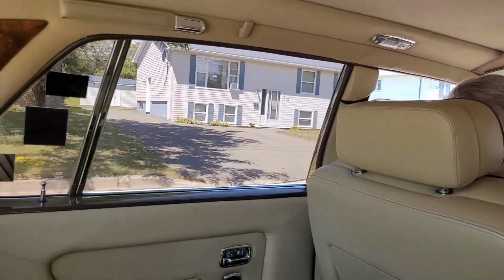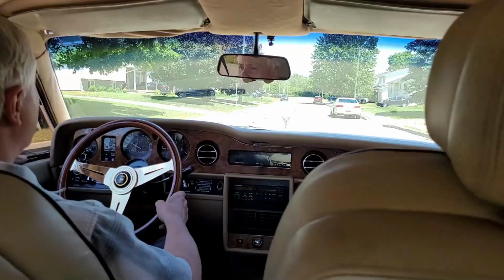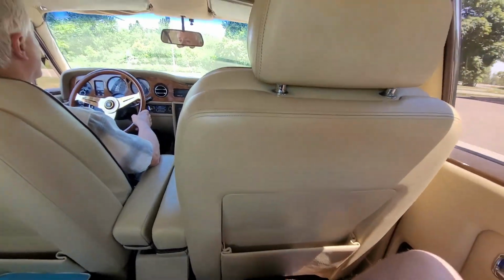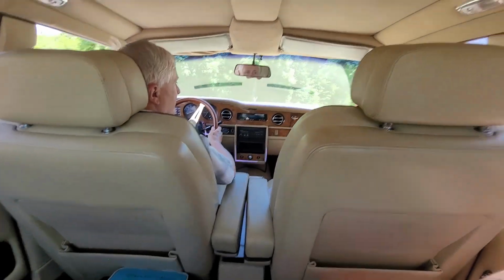Wow, what an interior back here. This is my first time sitting in the back of something like this. This is why you get to do cool things, like get chauffeured around in a Rolls-Royce. Feels like a Beverly Hills kind of day today. Yes. I like the little footrest. You don't realize it, but your feet are never at the right angle in all the other cars on Earth. This is the angle your feet want to be at.